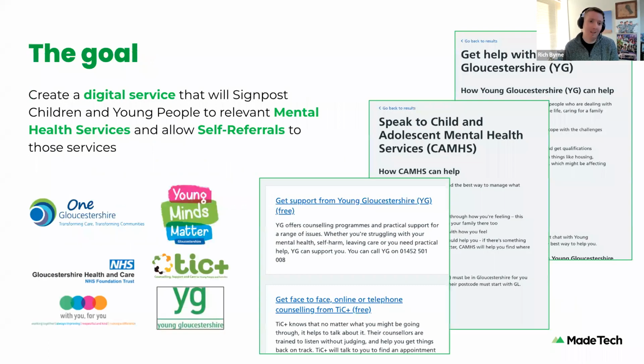So what really was the goal of the system? Gloucestershire has a wide range of mental health services for children and young people, and it covers all sorts of mental health concerns, from things like depression, food and eating disorders, anxiety, etc. So it's vitally important that these children and young people are directed to the relevant mental health services quickly and as accurately, ideally, as possible, because some services might only cater to children and young people of a certain age group, or they might actually specialize in one of these mental health concerns.